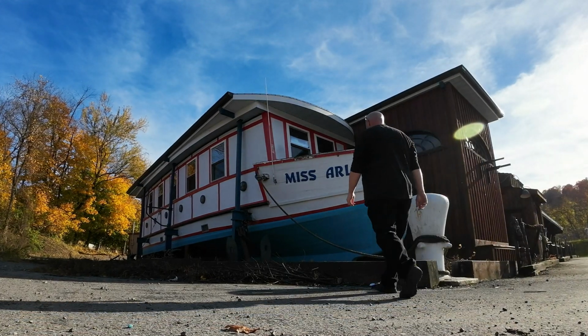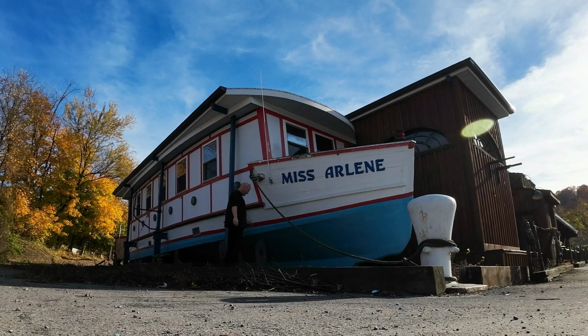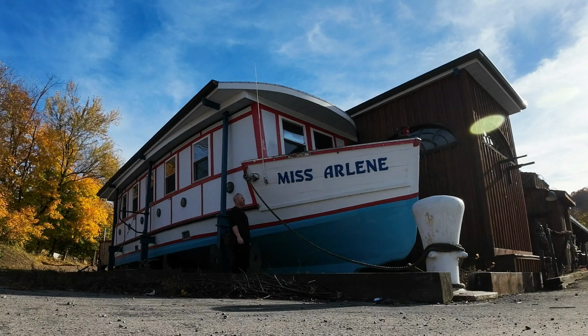And just to put it into scale reference, I'm going to walk up to the boat and show you how big it is compared to me. And for perspective, I am 5'11". So that's a good sized boat. Definitely big enough to handle the seas down in Miami.